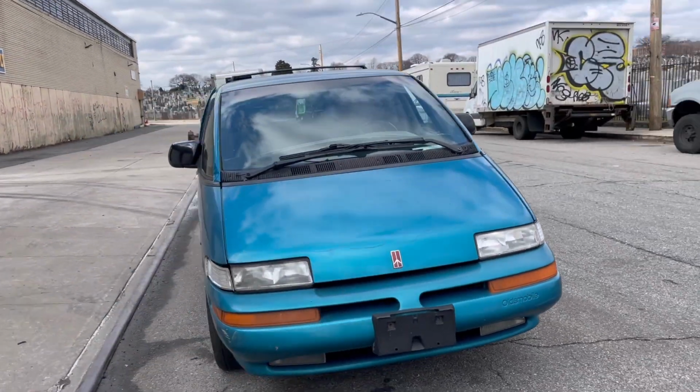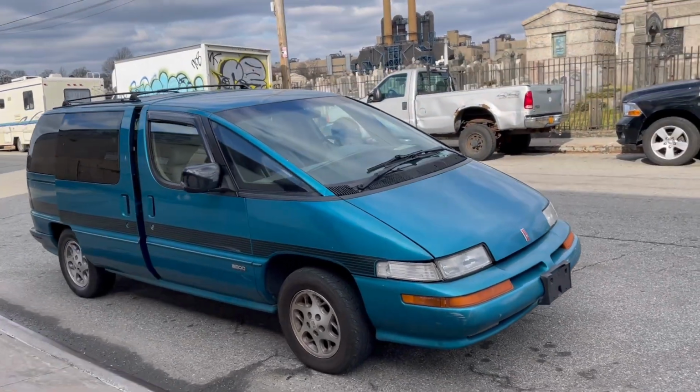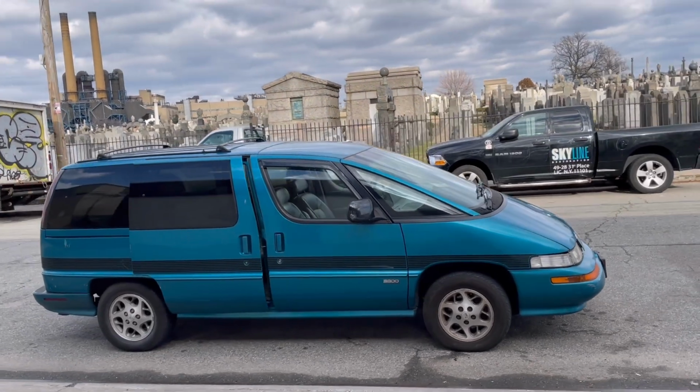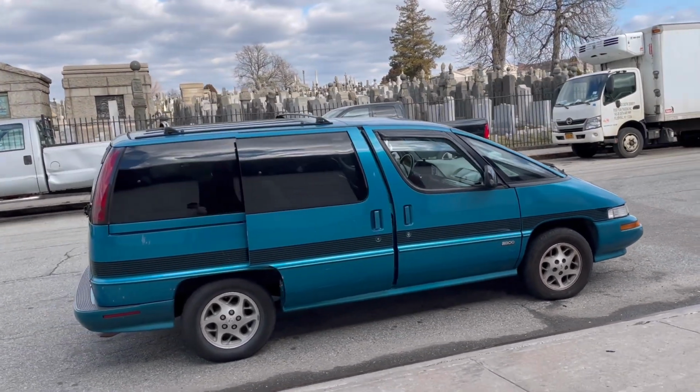This is a really heavily requested video. Everybody wants to know how I got the Dustbuster van, what was the story behind it. And I got this thing for only $250 because the owners were planning to crush it. They were gonna junk this car.